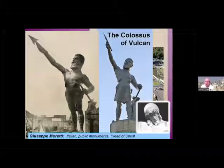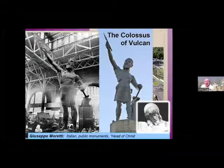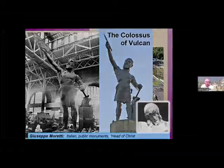Does one look as good as the other, or the same, or kind of hard to tell? Moretti also did a famous statue called the Head of Christ down in the bottom. And one more view, and I like this view in particular because look at all that lumber and wood up there. You can also see the skylights, the windows that are vertical up in the rooftop of the Palace of Mines and Metallurgy to let the hot air out and let the light in.